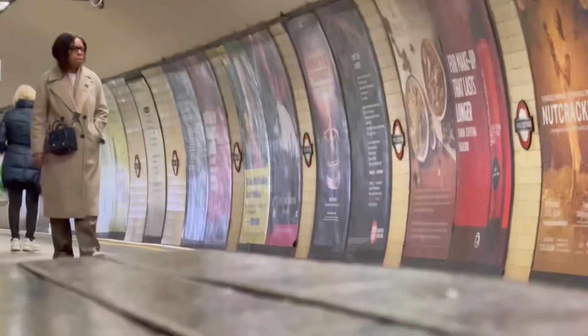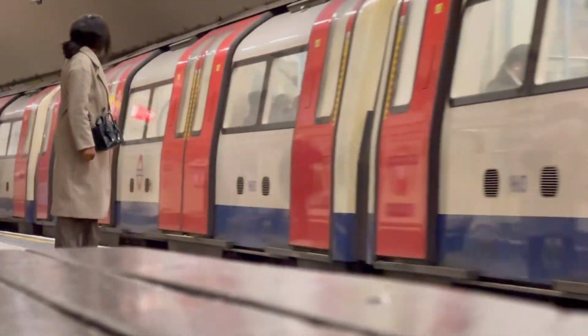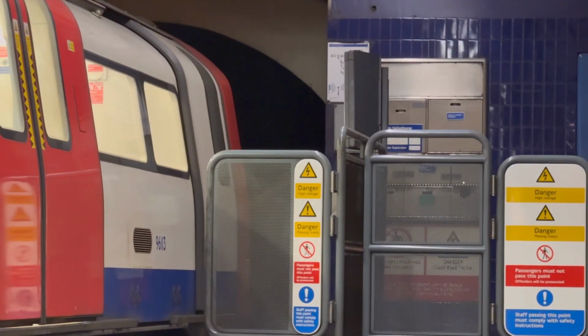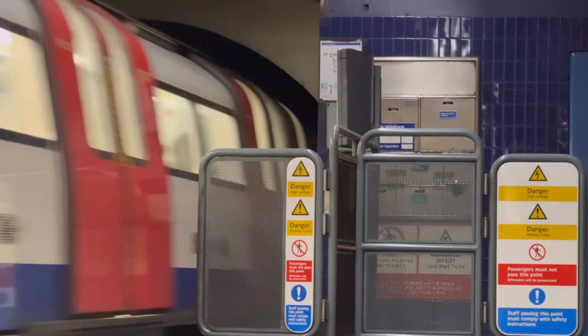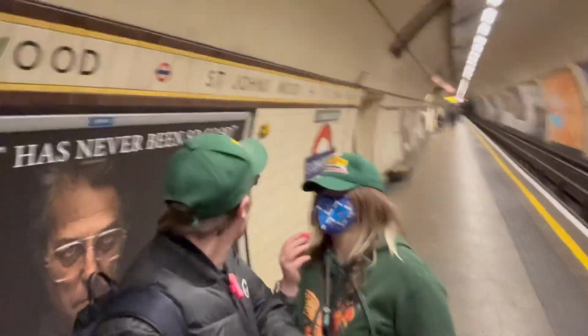Right, anyway, we're going to head back down the escalator and we're going to get a train to the next station, which is St John's Wood. St John's Wood. Let's go. Lord Station. Wait, I mean St John's Wood.